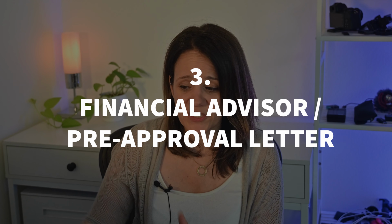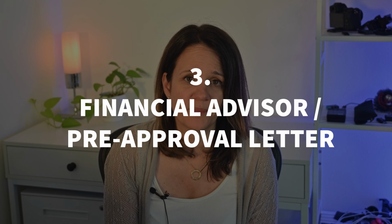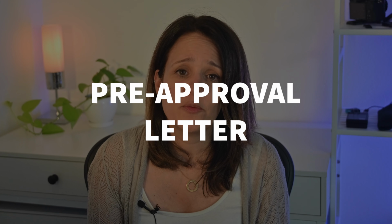Number three is speak to a financial advisor or get a pre-approval from a mortgage lender. If you don't know what that budget should be, it's best to talk to a financial advisor, even if you just get half an hour or an hour of their time. I think it's so worth the money. If you're going to be financing, you could also speak to a mortgage broker who's going to guide you, and they're going to issue a pre-approval letter.